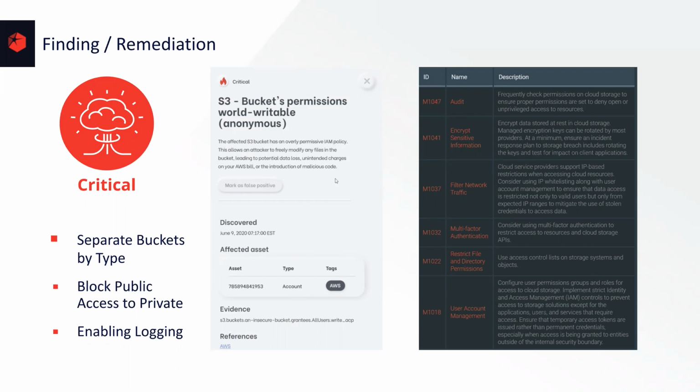Obviously, if you're serving static content like JavaScript files, that probably needs to be publicly accessible. But my recommendation is really to separate your objects into different buckets based off of the access controls that you need, so that your public stuff is just in the public bucket, and then all your private stuff is in other buckets that are not public at all. And then you can enable logging on your buckets and your storage accounts in general. There are two different ways to do this on AWS. My general recommendation is you want to get the data events because they have a little bit more detail in them.